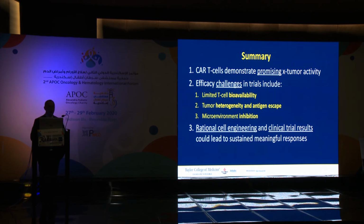So I hope I've shown you that CAR T cells can demonstrate some promising anti-tumor activity. Again, in solid cancers, it's not as robust as in pre-B-ALL, but it's certainly promising. Efficacy challenges that we're hoping to deal with, between our group and other groups, are T-cell bioavailability, tumor heterogeneity, and antigen escape. And I'll show you some work, as I mentioned, that Dr. Hisham Abdel-Azim at LA Children's and I have done together on ALL using trivalent CAR T cells, the environment inhibition, and lastly, I hope I've shown you that we can perform rational cell engineering by continuously monitoring the clinical trials and getting feedback from these results to engineer and design meaningful clinical trials.